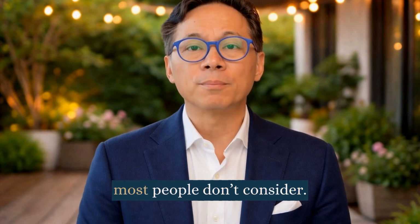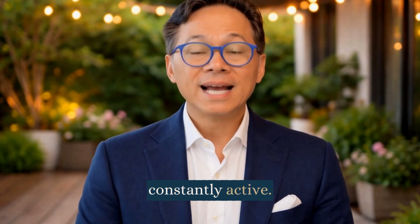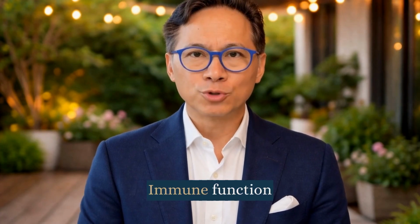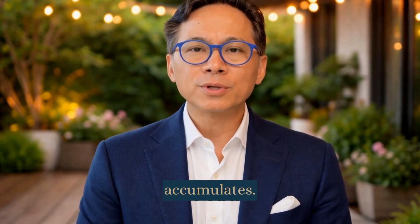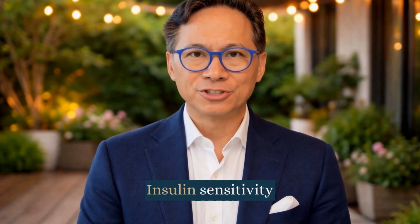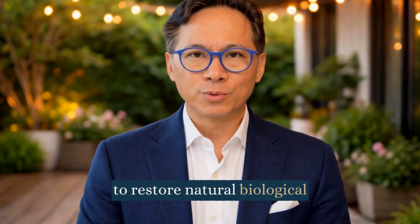But there's another layer most people don't consider. When you eat frequently, your digestive system is constantly active. This requires energy, so your body prioritizes digestion over repair. That means less energy is available for immune function, cellular cleanup, DNA repair. Over time, this imbalance accumulates. What the research shows is that time-restricted eating and intermittent fasting can improve insulin sensitivity, inflammatory markers, cellular repair processes. Again, not as a diet, but as a way to restore natural biological rhythms.